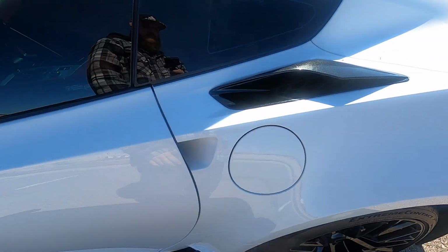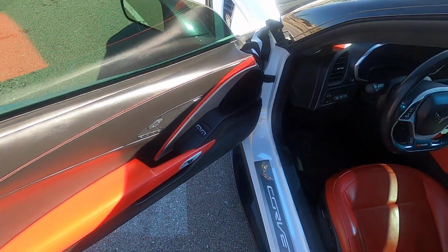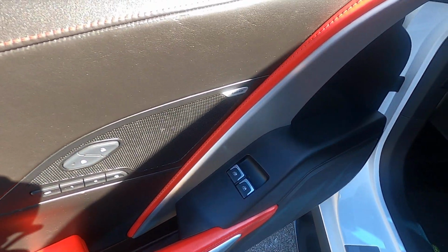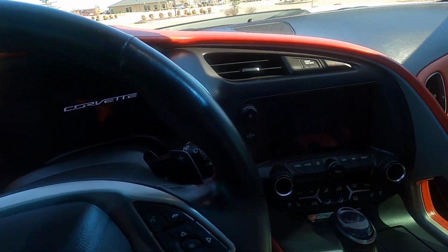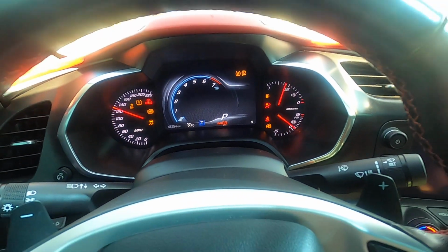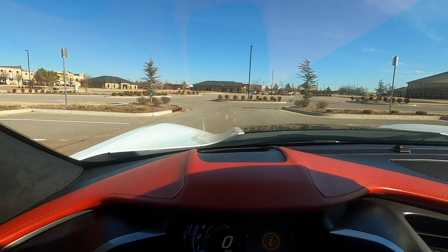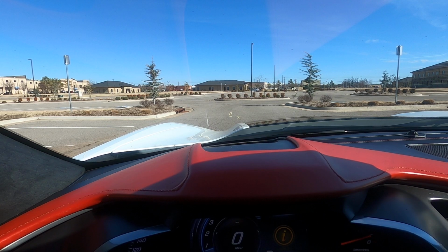Let's have a look at the interior and go over some of the features. So of course it does have the one-touch driver and passenger power windows, memory seats, power locks, Bose audio, eight-speed automatic transmission, push button start, and maybe just there you might be able to see the heads-up display reflecting off of the window. It's kind of difficult to see in camera.